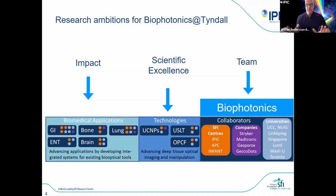And we have a phenomenal team today. We are 40 people strong, so actually the biggest team at IPIC right now and at Tyndall. And that's fantastic. It's a very diverse team. It's 40 people, as I said, and about 20 nationalities. And we are almost gender equal, at least within the 40 to 60% range. So I think this is a fantastic team. We also have very strong collaborators that we work with. But of course, having that team, you can accomplish very good and impactful research. So this is what I will try to discuss a little bit today.